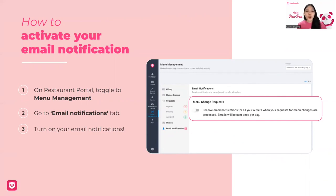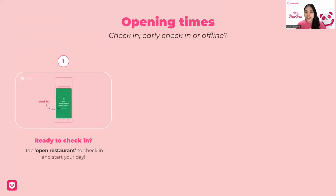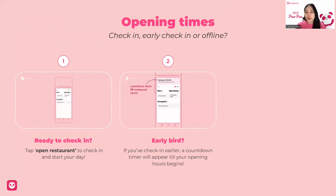So now that you know all about your menu management, syempre, you can't run your business without managing your opening times. If you're ready to check in, all you have to do is just open your restaurant to check in and start your day. But what if early bird ka? Well, you also have the option to check in earlier and the countdown timer will appear till your opening hours begin. So pag sinet niyo siya ng 9 o'clock, tapos nag-check in ka ng, let's say, 8:30, you have 30 minutes pa to spare.